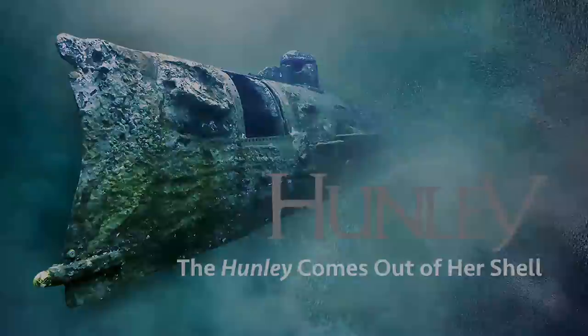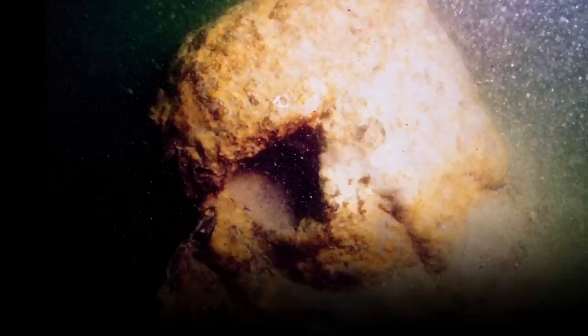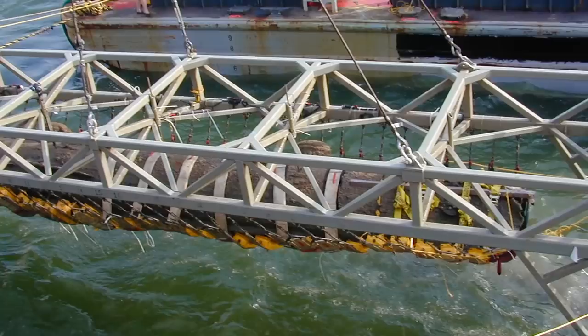The world's first successful combat submarine, the H.L. Hunley, lost at sea in 1864. For more than a century, she rested on the ocean floor, slowly becoming encased in concretion, a thick layer of sand, sea life, and silt, until she was raised from the murky depths of Charleston Harbor in 2000.